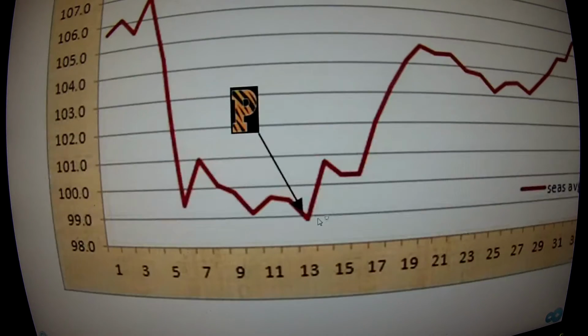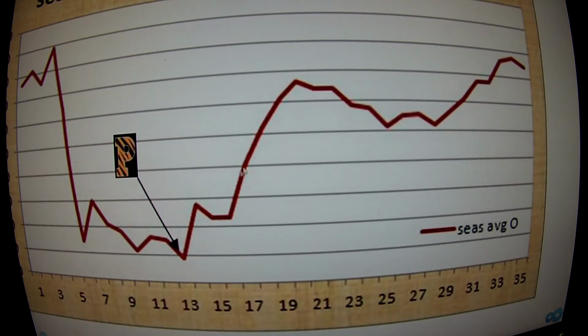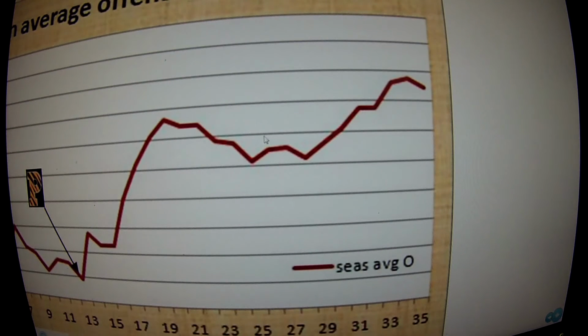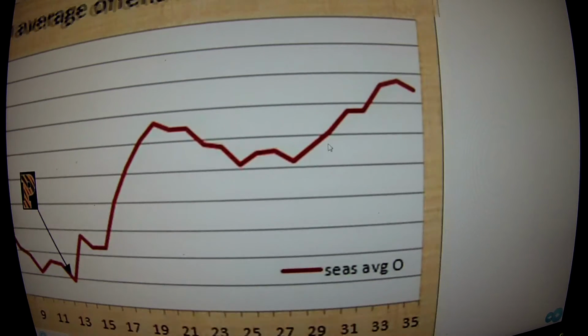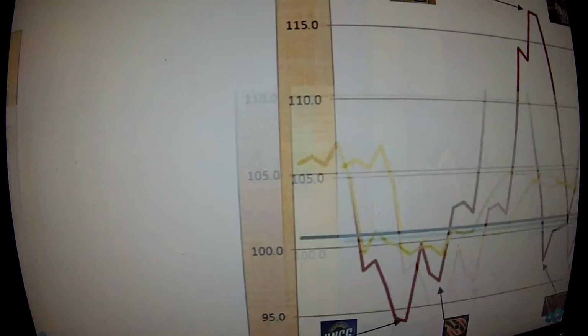We've got the famous Princeton game marked right there because that is when Florida State went to a three-guard lineup. And at that point, we were scoring about 99 points per 100 possessions, which is not good. But immediately after the three-guard lineup, you can see that the season average took off. This is the North Carolina game. Continued through, had a little bit of a dip there in ACC play, but then finished the season really, really strong. Won the ACC tournament, of course, and then had a little dip in the NCAA tournament.